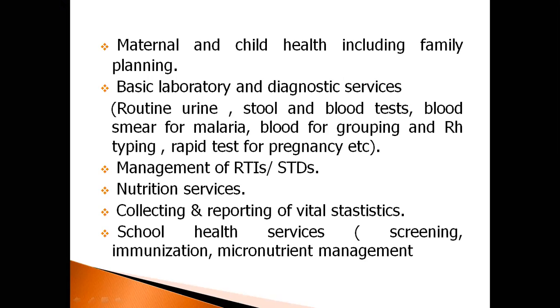Then the next is management of RTI. RTI means reproductive tract infections, and STDs means sexually transmitted diseases. All those can also be managed here. They have various kits with different color coding, which are distributed in the primary health center for the treatment of any sexually transmitted disease or reproductive tract infection.